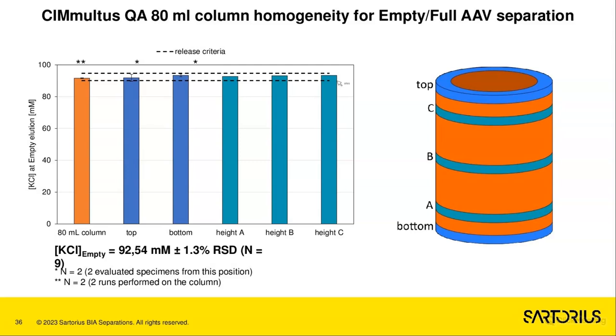And we can see that also in the middle, the top, or the bottom of the monolith, the elution of the AAV8 at 9.2 plus minus is basically matched. So we are fitting to the acceptance criteria. And we can also confirm by this that the monolith is really homogeneous. It doesn't matter whether the pieces come from here, here, or here; they behave similarly or very similarly to the complete column.